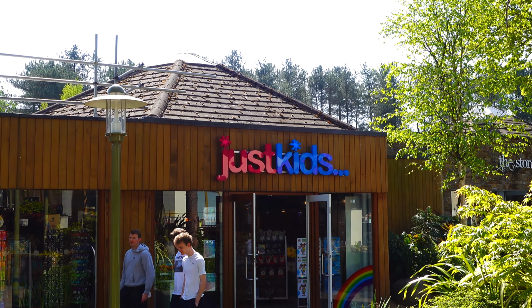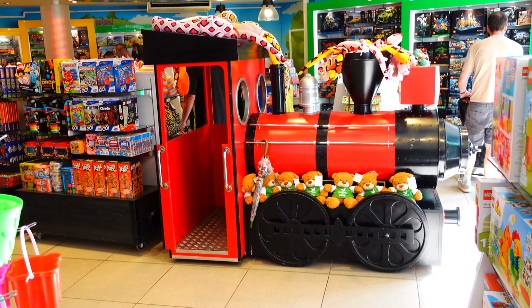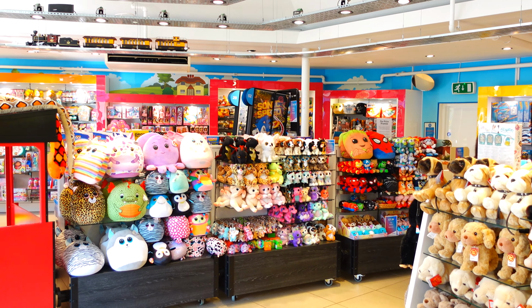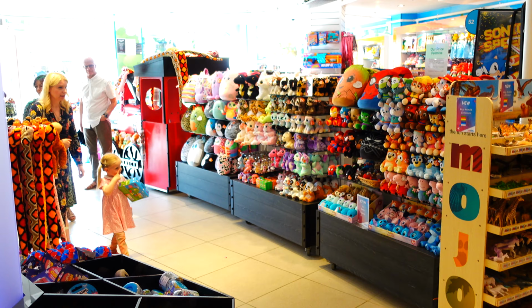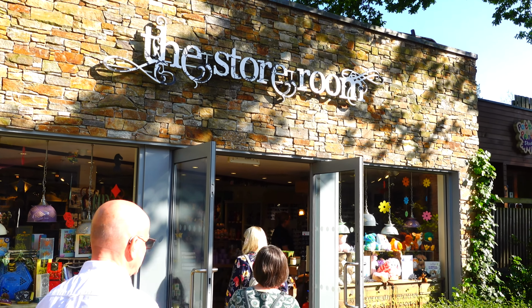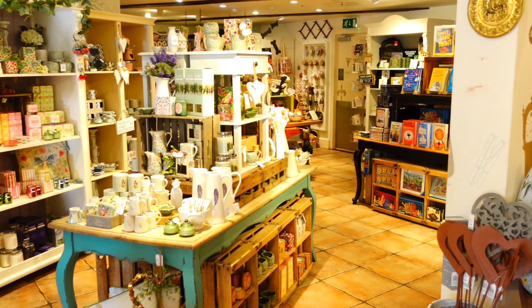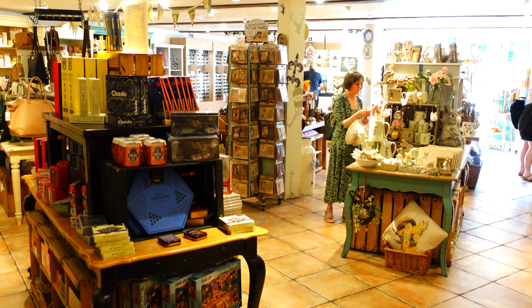There's also a really good toy shop for kids called Just Kids. Loads of stuff in there, really good selection of things for little kids and big kids as well. And then the storeroom next to it, which is very much sort of souvenirs and little trinkets. And they also sell things like sunglasses.